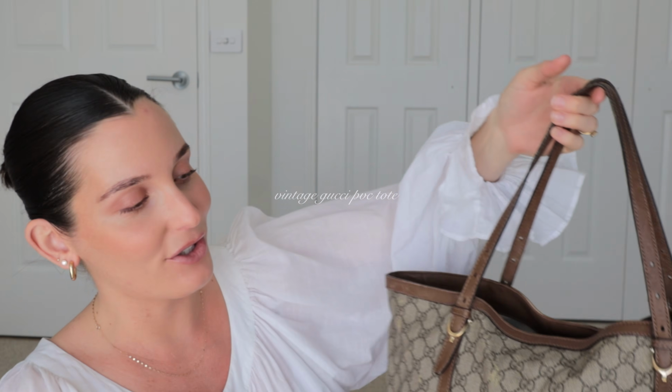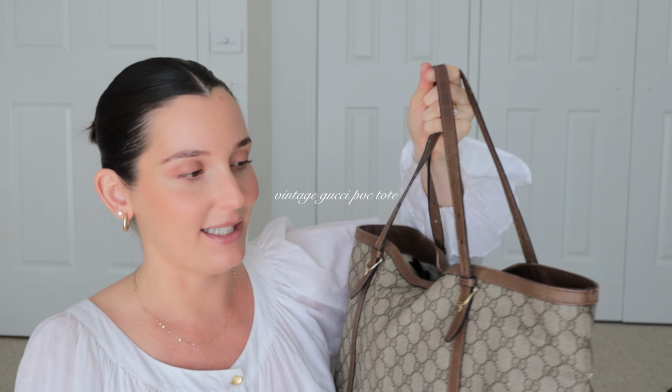And then the last item I picked up is actually a vintage Gucci tote. So I'm not completely sold on this yet, and there are a few reasons for it, but I just wanted to talk about why I actually had this bag on my wish list to begin with. So I love a tote bag. I use them all the time.